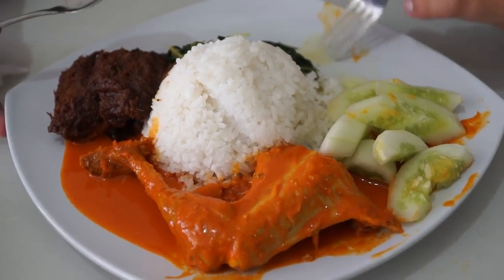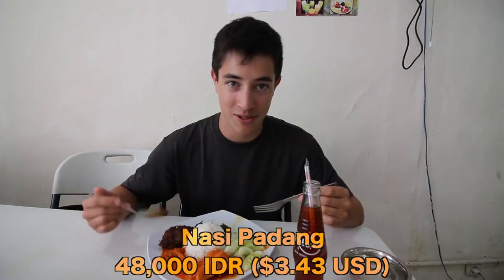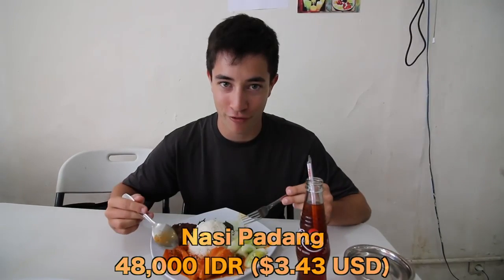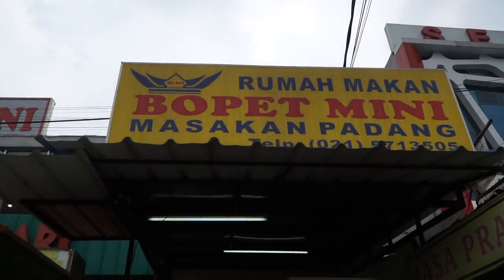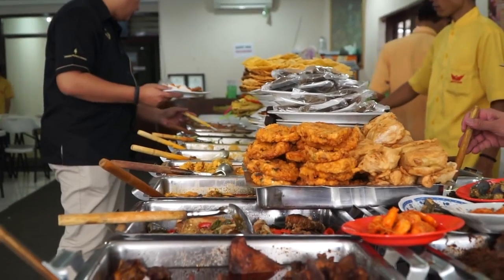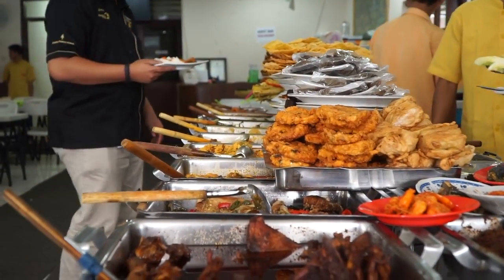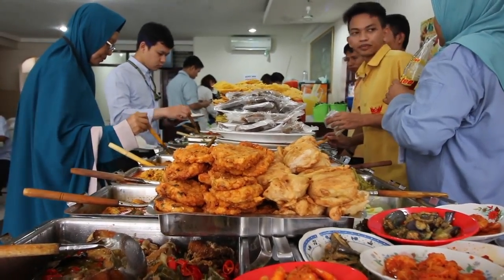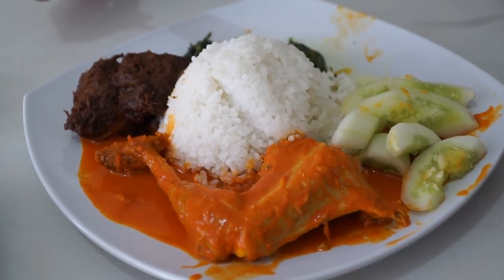For breakfast today we have come to, as I mentioned, have some more Padang food. Padang is from West Sumatra and their style of food is world famous. We've come to an interesting restaurant called Bopet Mini, which means mini buffet. This style is very unique because it's a buffet Padang restaurant. It's not usually normal to do it buffet style. Also, at this place you take a picture of your plate and that's how they know how much you owe to pay at the end of the meal.